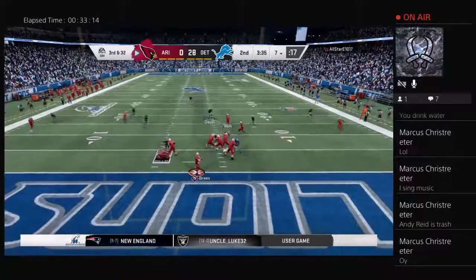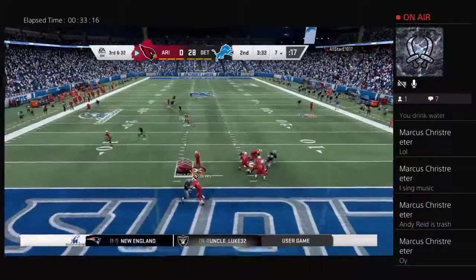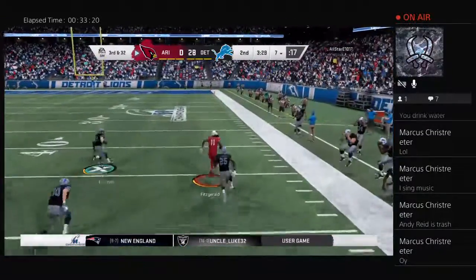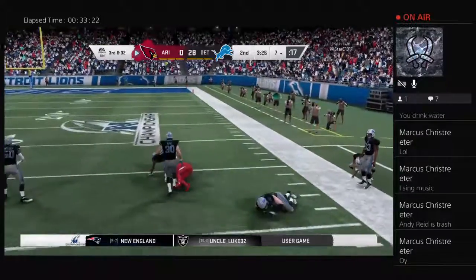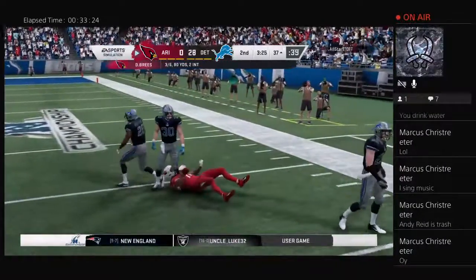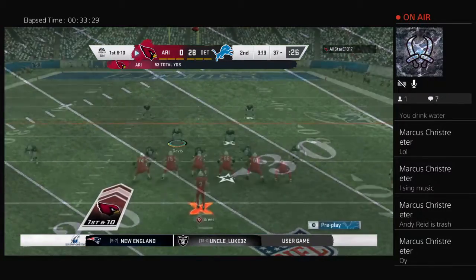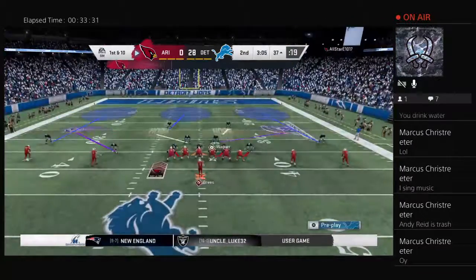Yeah, I wouldn't be surprised to see them run the ball here just to try and get some space. Airing this one out for Fitzgerald. It's complete. A huge play there for Arizona. 56 yards. Oh, my.